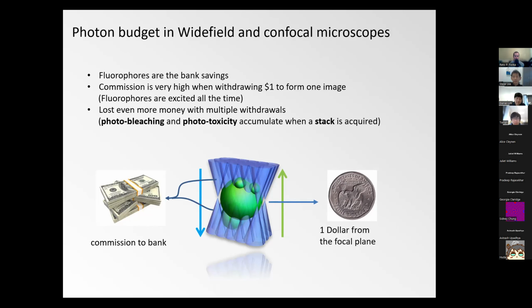So obviously you wouldn't do business with such a bank, and that drives home what we're actually doing with, say, a confocal or wide field microscope, because the majority of the excitation is in vain, is lost. So the few photons you actually collect from your focal plane are offset by a lot of photons that you excite that you're then not using.